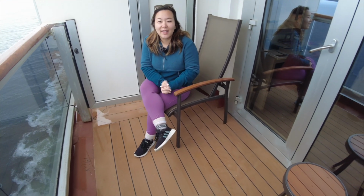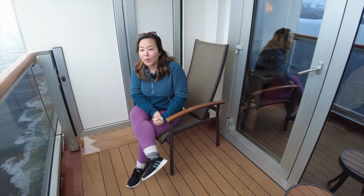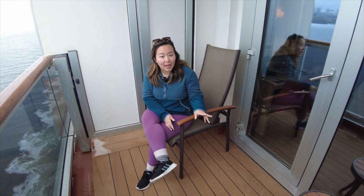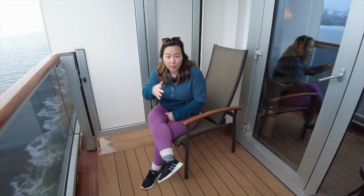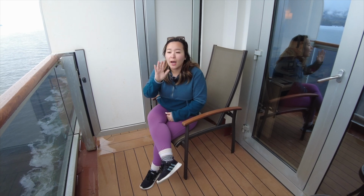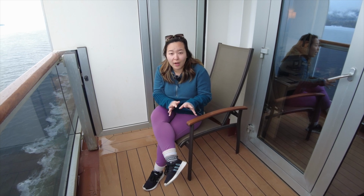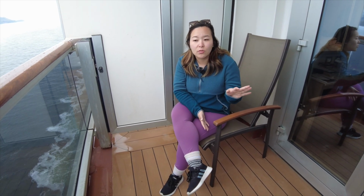Good morning. It is day 3 on our cruise. We are heading into Tracy Arm Inlet, which I think some of the passengers will be headed off. They'll be taking a smaller boat into Juneau as an excursion. We will be getting off around 12:45 at Juneau, so the boat will continue and cruise into Juneau.